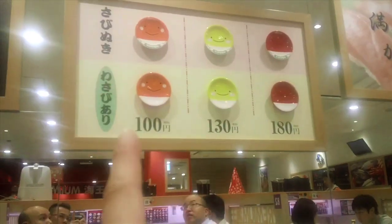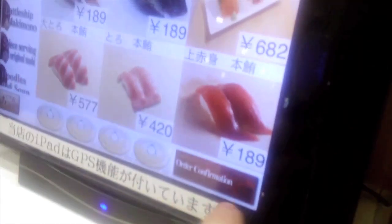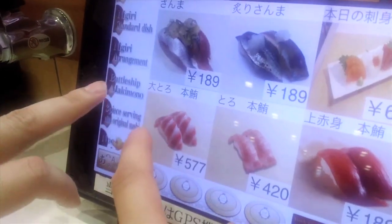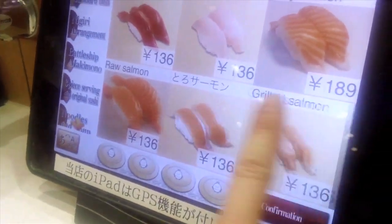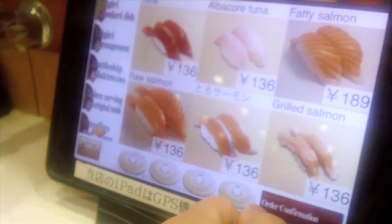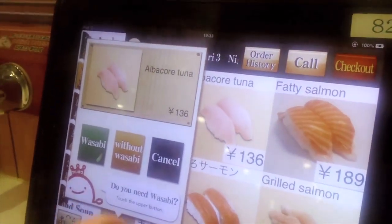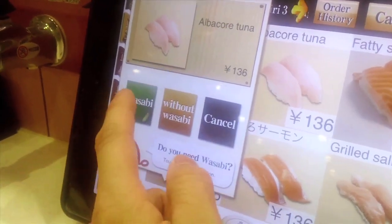It's really efficient. 100 for orange, 130 for yellow, red is 180. I'd like negitoro. Oh, so what do I do? Which one? That negitoro right there. You gotta order it from there. You look for it. Okay. So you want to go... Sushi nigiri? Standard dish? English. Is there another page? Oh sweet! That is sold out. Where's the negitoro? Scallop. Everything's so reasonable too. I'm gonna go with that albacore tuna. Oh sweet, you can choose with and without wasabi. Without wasabi. Actually, you know, I'll have a little bit of wasabi.